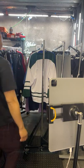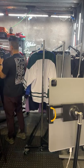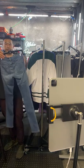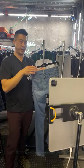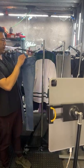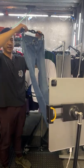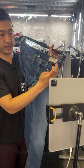Question? Yes. Electric Phoenix asks, before taking pics for eBay, do you need to take the time to take the wrinkles out of clothing? I fold all my items the night before so the wrinkles come out. Another nice brand, Rag & Bone, size 26, light wash. Rag & Bone's another brand that sells well for me. That's what the tag looks like.